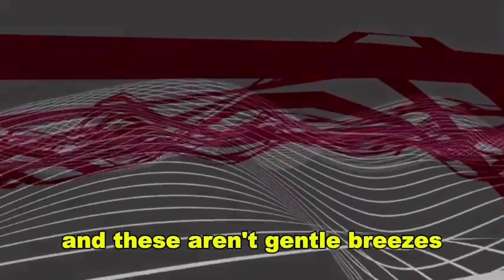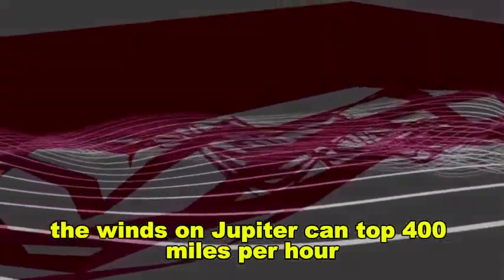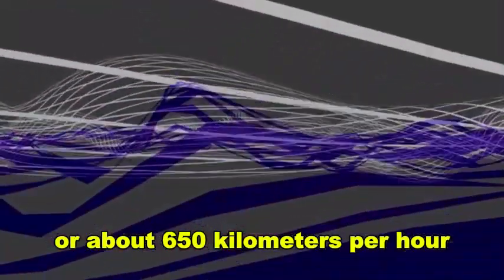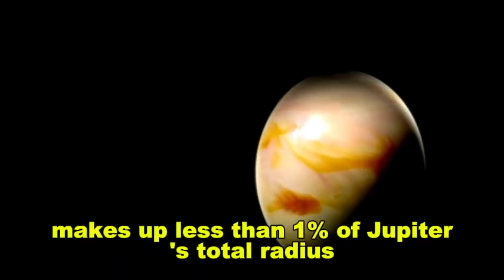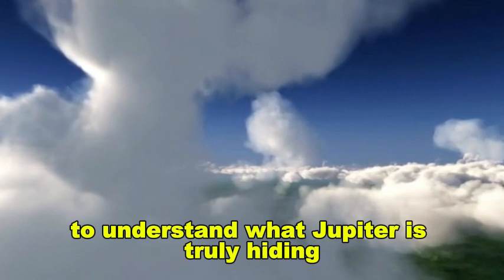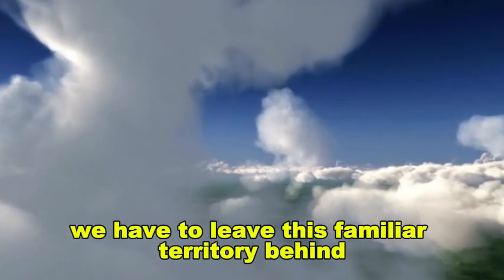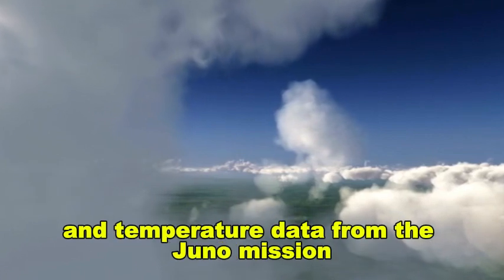And these aren't gentle breezes. The winds on Jupiter can top 400 miles per hour, or about 650 kilometers per hour. But here's where it gets really strange. This entire atmospheric system makes up less than 1% of Jupiter's total radius. It's a thin, decorative shell. To understand what Jupiter is truly hiding, we have to leave this familiar territory behind and plunge into a realm of unimaginable pressure and temperature.